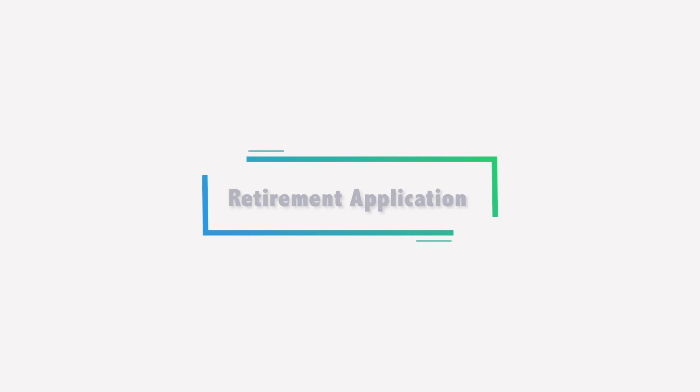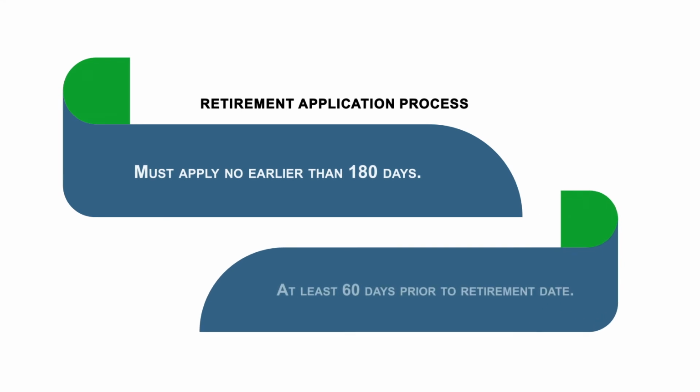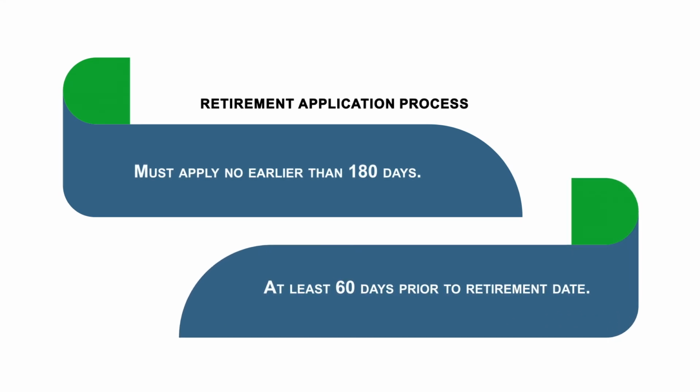Now we'll transition into the retirement application process. The retirement application process, again, is a very simple process. You apply for retirement upon your choosing and meeting the eligibility criteria no earlier than 180 days, but at least 60 days prior to your retirement date. The application process is an online process and very easy to complete. You'll have your username and password and log in to the TRS website at trsga.com.